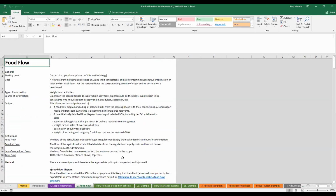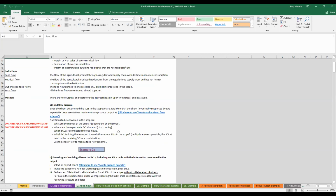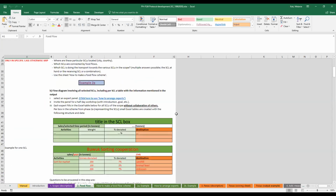I go back to sheet 2, food flow. So that is step A. For step B, we need some more detailed information. We want to fill it in per supply chain link. To do that, we need experts who have knowledge about the supply chain. However, it's very difficult to get unbiased results in this. So we also have an option to help you arrange experts.